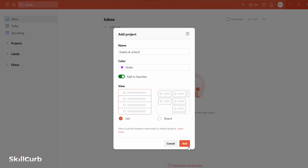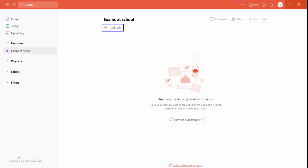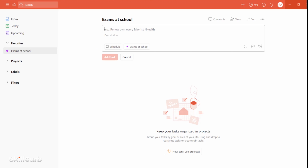Building task. What you see right below the project name along with the plus sign is where you get to add a task by clicking on it. You can also add a task from the plus sign at the top. A dialog box pops up where you can type your task and also add any required description.